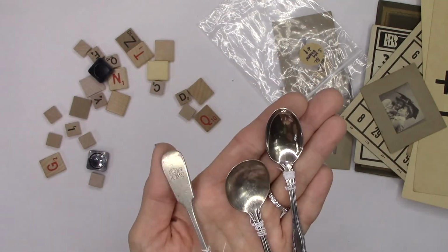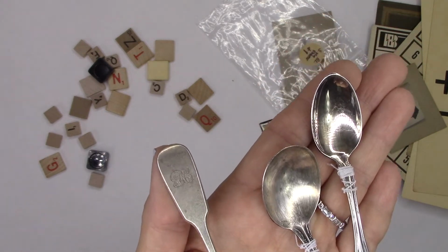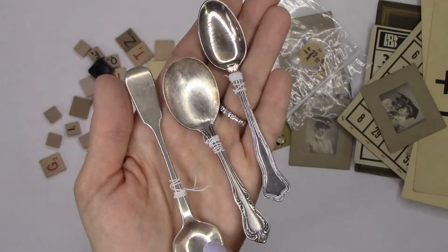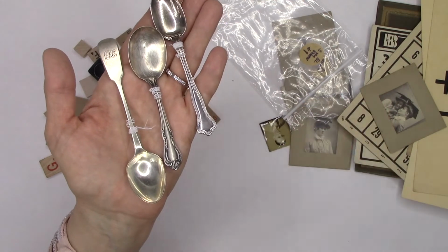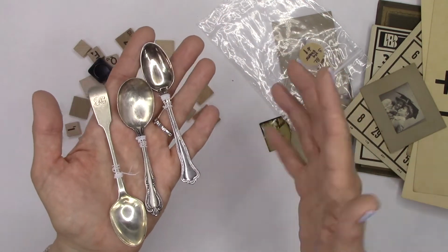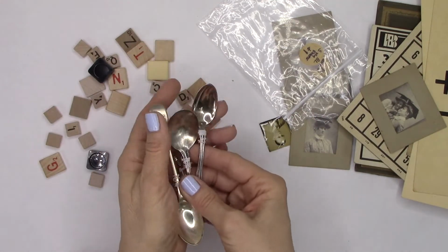This one has a monogram. It's actually really hard to make out what the monogram is. You can kind of see that a little bit. But there they are. And I love the tiny little spoons because they really are versatile. I have done big spoons before, but in that case, you kind of have to add more to the handle, whereas I love the simplicity of these little tiny spoons if you can find them.